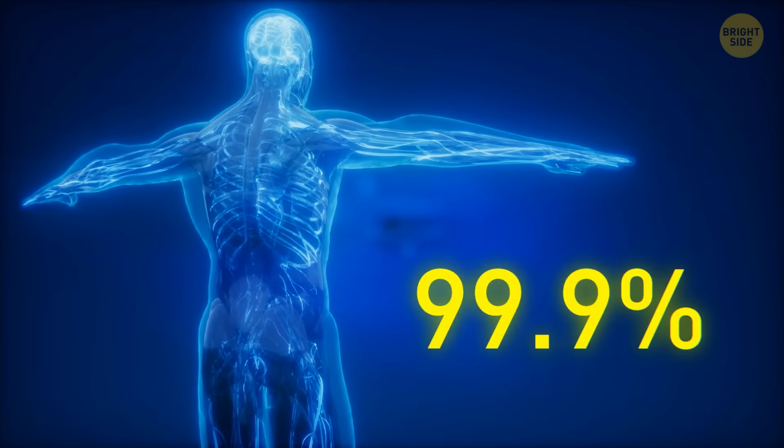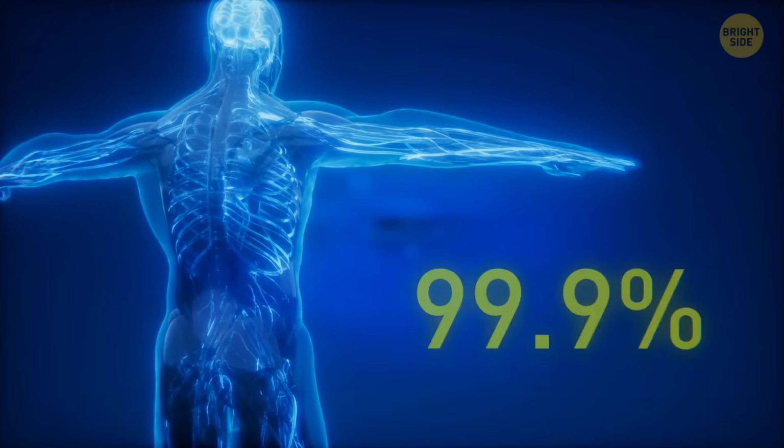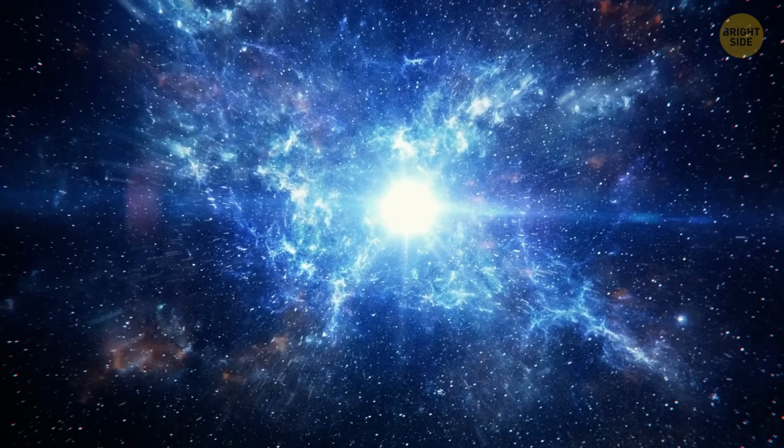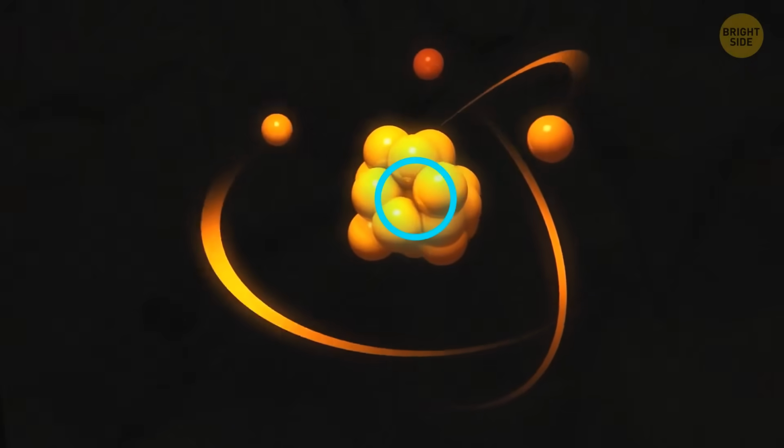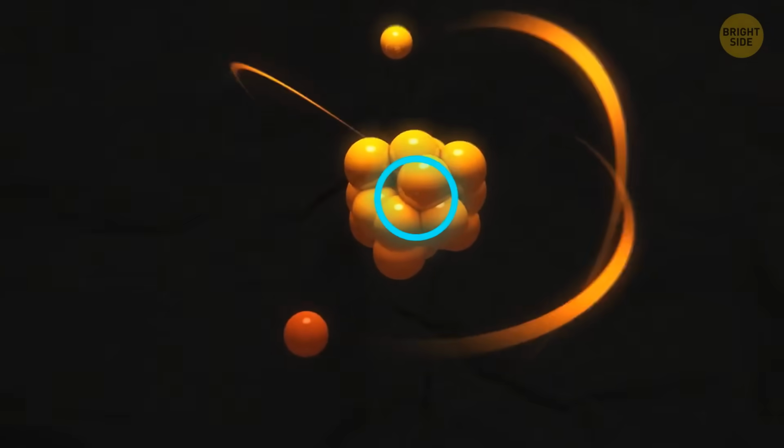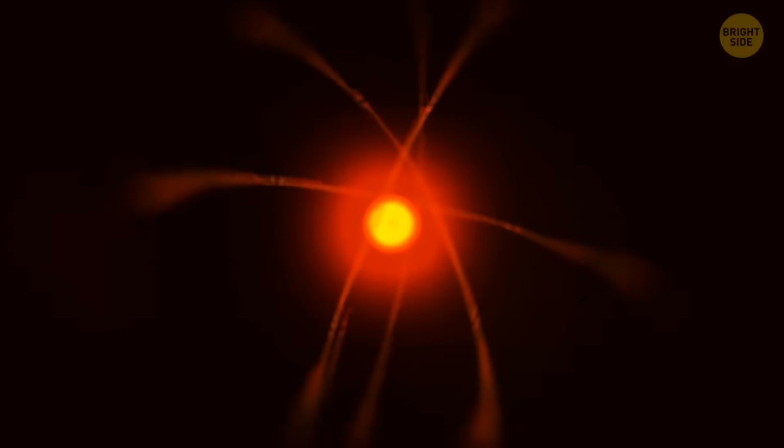Each human is 99.9% empty space. Your body, like any other object in the universe, consists of atoms. At the center of atoms, there's a super small nucleus. If you zoom the atom up to the size of a basketball, you won't see the core. If it was possible to get all the empty space out of your body, you'd probably be as tiny as a grain of sand.